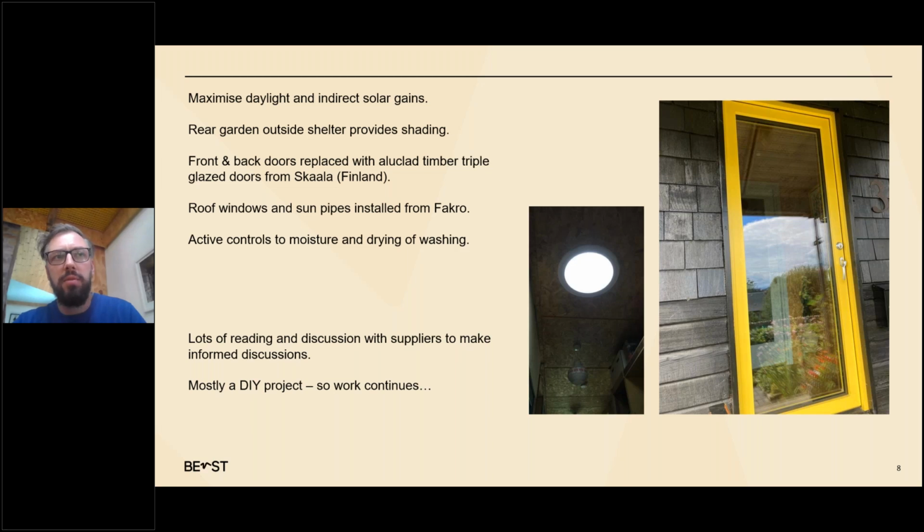Quite active controls around moisture, so trying to dry washing outside, trying to make sure that windows and doors are open when we can, extract for showers and things like that. Just trying to, in the timber construction, manage moisture in the building. We don't have any whole house ventilation, which would have been, I guess, another route.